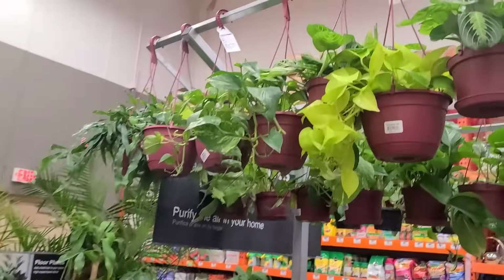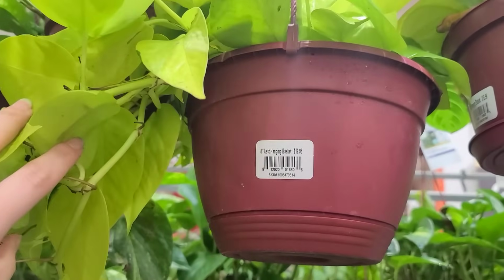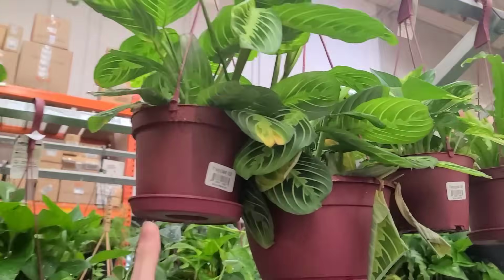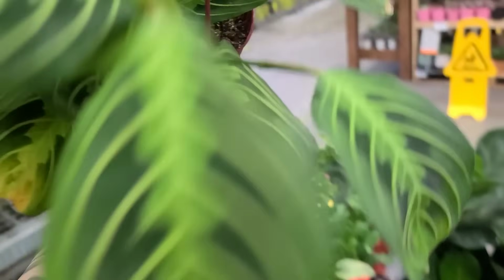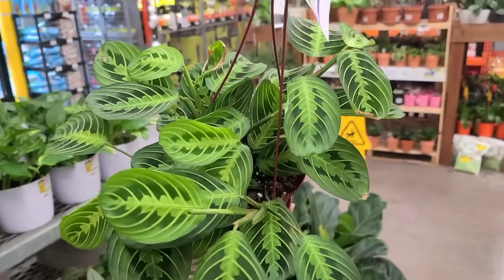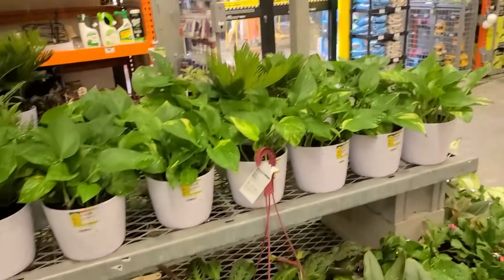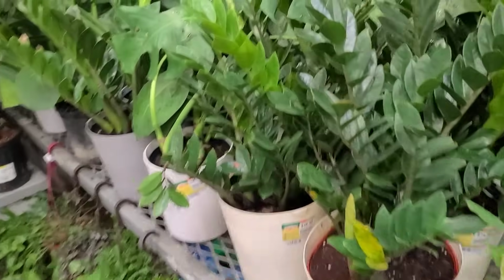And then these hanging baskets up here had all the different pothos varieties. These ones I think said $19.98 for this neon pothos. Some Maranta, lemon lime Maranta, never mad about that, for $15.98. One of my personal favorites, one that I definitely plan on replacing eventually. I know I said I wasn't going to buy any Maranta, but I was only being half serious. I really like them. I think they're so pretty.